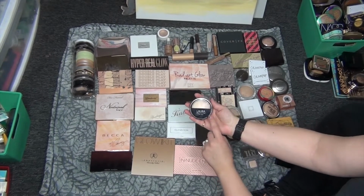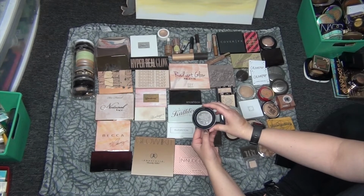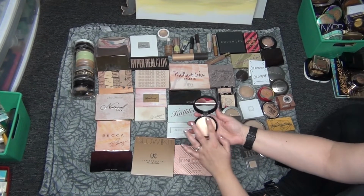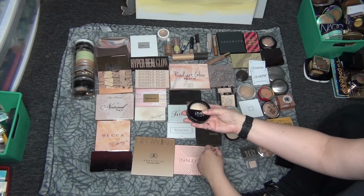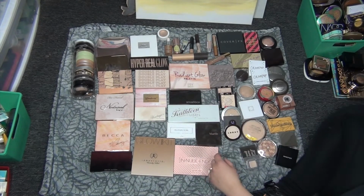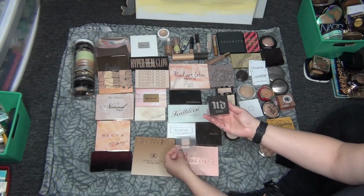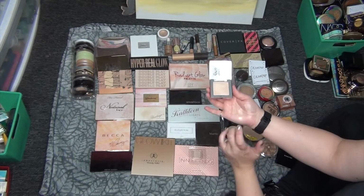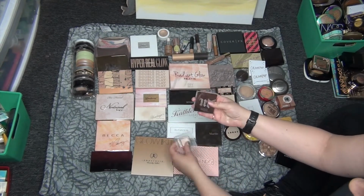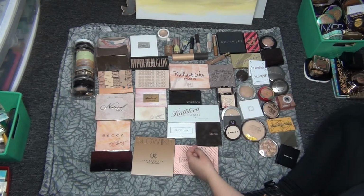Then one of my new purchases, also from TJ Maxx, is the Laura Geller in French Vanilla and Portofino. I was actually just talking about this and I have been dying for this and I'm really happy to have it in my collection. These are both Urban Decay Sin. This is a little baby sample and this was the birthday gift from last year. I said I wasn't going to swatch everything. I have to stop it. But I want to use the sample first before I use the full size, so love those.